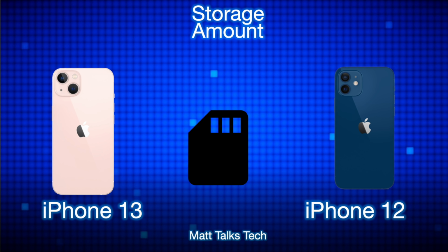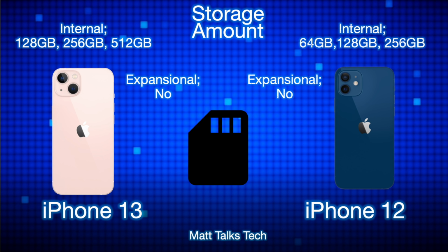Moving into storage though, this is where things change quite a lot. With the iPhone 12, last year or currently as well, we got a lineup of 64GB, 128GB and 256GB. But with the iPhone 13, everything has been bumped up by one. So now the starting storage amount is 128GB, then 256GB, and now there's even a 512GB option on the iPhone 13. For expandable storage, so using a micro SD card, it is not available on any iPhone.